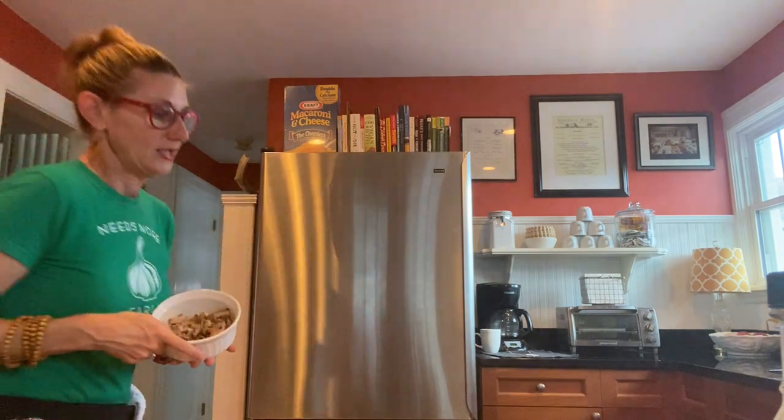Now, one thing I do recommend my clients do, if they want, is buy a rotisserie chicken on Sunday when they go grocery shopping, and then the nice thing is they've got a protein that is just ready to go.